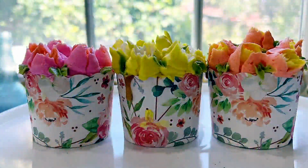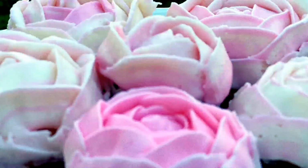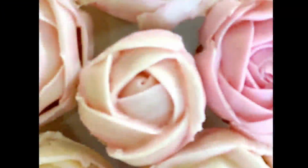Here's the same cupcakes and really pretty cake liners. That's kind of a good photo, if I do say so myself. And then next up is these big frosting roses on top of cupcakes, so you can see they're about the size of a cupcake. It's a lot of frosting, but if you like buttercream frosting, it's awesome. There's a look from the top with the cupcakes underneath the roses. And once you learn how to make these, they're really easy.